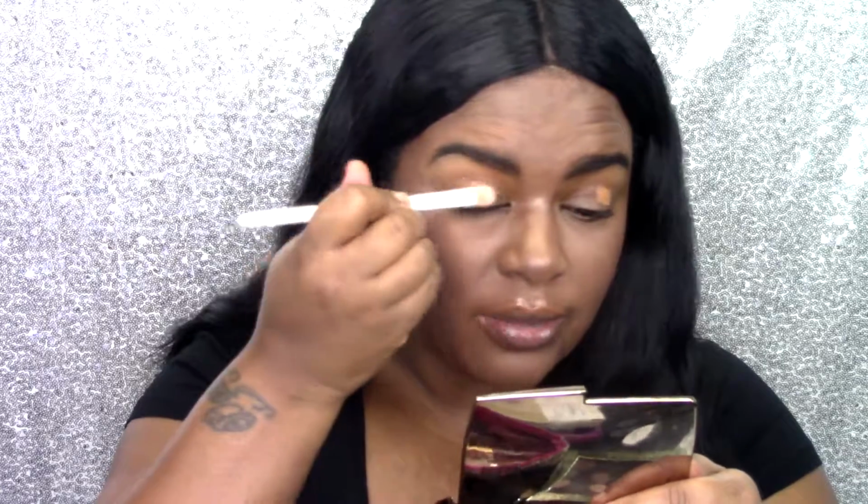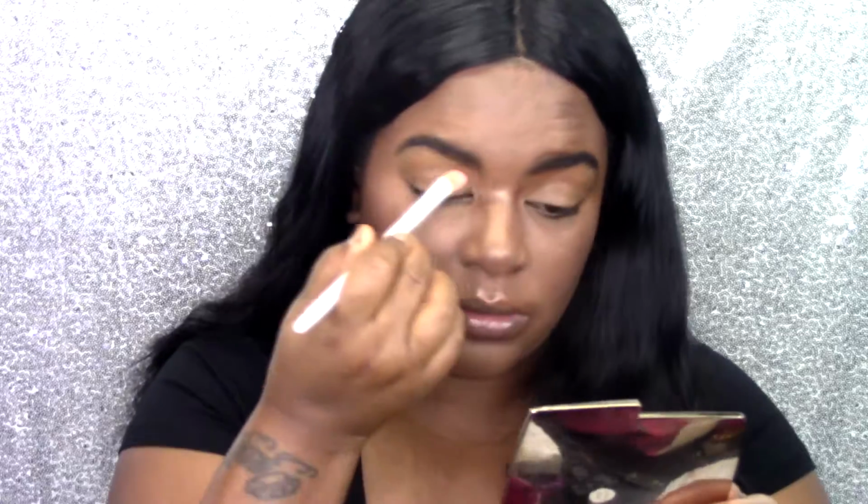We're going to go in and apply a little bit of concealer to our lids. Just enough that the shadow has something to grab onto. And we're not going in with a lot of shadow. I just don't like to leave my eyes bare, so I do like to go in with something.